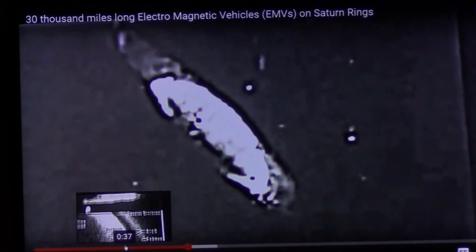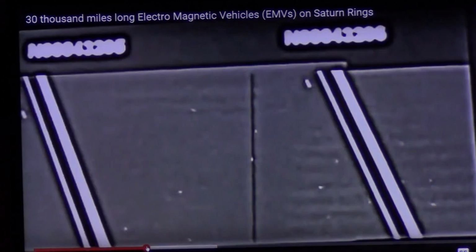And let me show you where the spheres are. Look, they're right there. The same spherical things are in the rings, outside the ring, on top of the ring, behind.